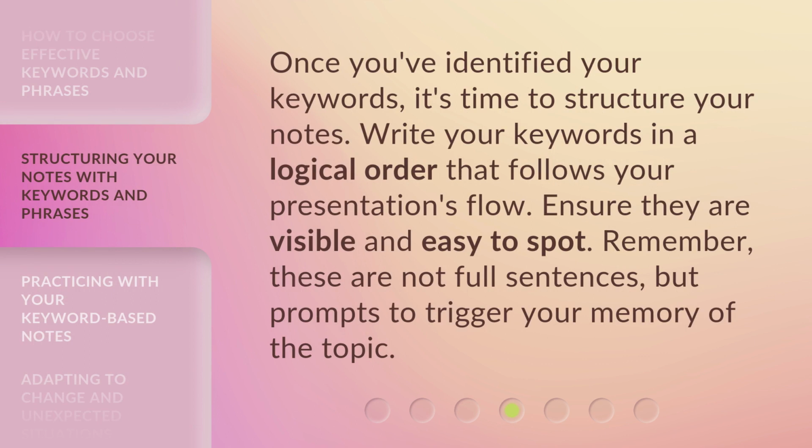Once you've identified your keywords, it's time to structure your notes. Write your keywords in a logical order that follows your presentation's flow. Ensure they are visible and easy to spot. Remember, these are not full sentences, but prompts to trigger your memory of the topic.